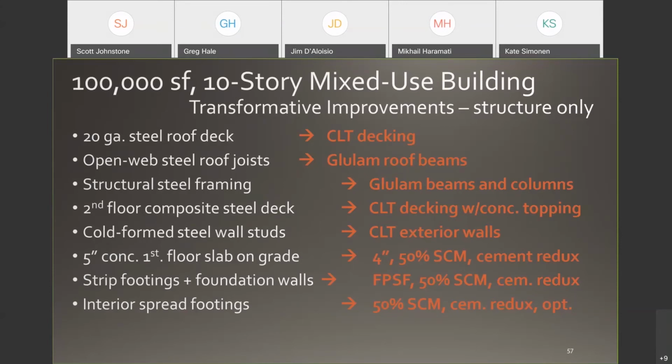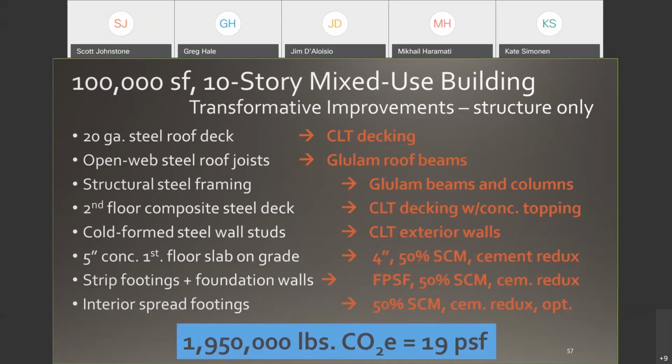This is all wood, but not including biogenic carbon, that brings it down to about 2 million pounds, which is about 19 pounds a square foot from the structural system.